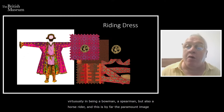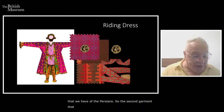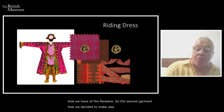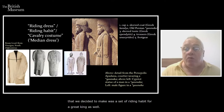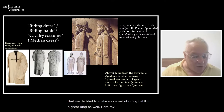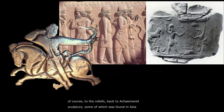So the second garment that we decided to make was a set of riding habit for a great king as well. Here, my research took me back, of course, to the reliefs, back to Achaemenid sculpture, some of which was found in Asia Minor, and also, of course, constantly to the reminiscence that these garments need to function on horseback, and in particular in warfare.